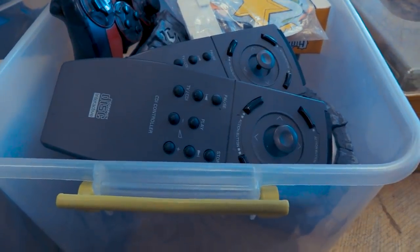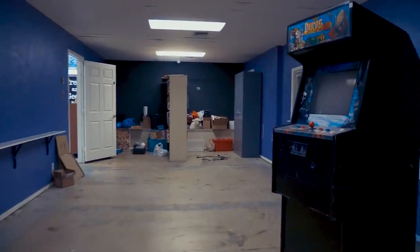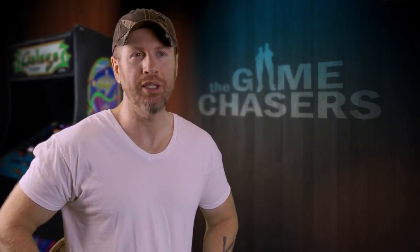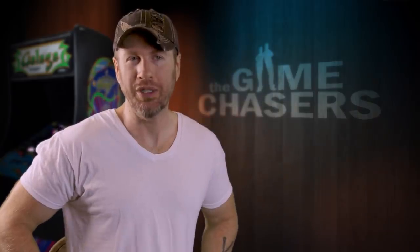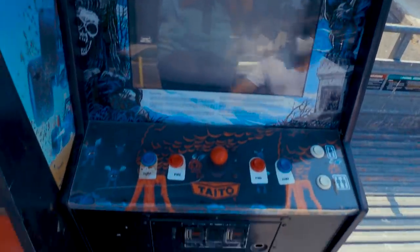It sucks. I hate seeing small businesses suffer. It's heartbreaking. They're good people just trying to make a living in life, and the world deals them a blow. And some cool arcades Jay's taking home, but I just wish the circumstances were better. Overall, it's been a good week for game chasing.